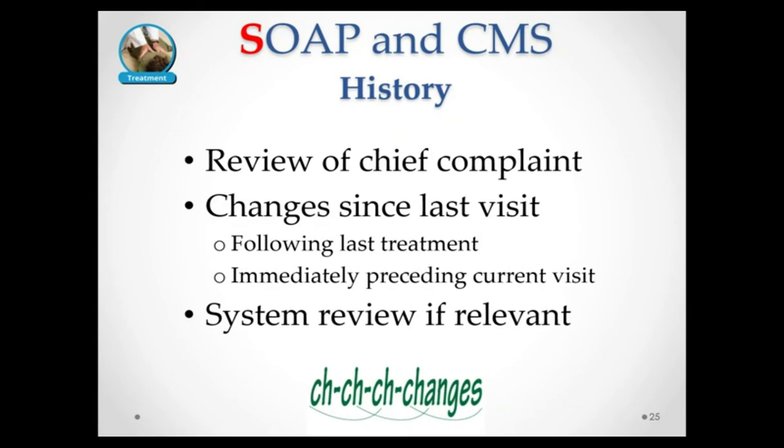Well, what if the patient says they got way better, but now they're the same? Well, you should document that. Don't just say the patient's the same, even though they felt better for a week and they haven't been in for a week. Document changes following the last treatment, and then changes immediately preceding the current visit. So maybe they didn't notice any changes until yesterday, even though it's been a week since they were seen. Or maybe they felt great for a week and now they feel the same or worse. Document those changes, not just this point in time, but summarize what has happened since they were last in the office, right? Capture all that information. Okay, so that's how Medicare's history requirements relate to the S in a subjective note.